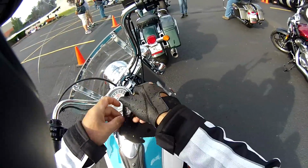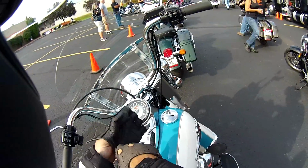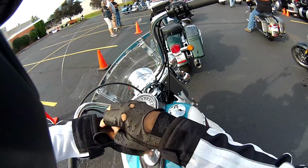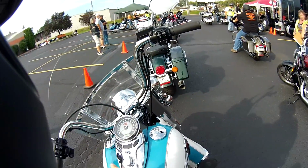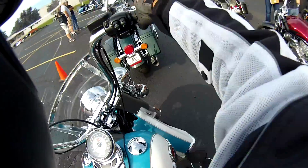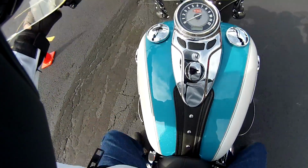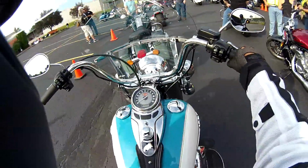I know I'm used to the fairing now, but they added the cruise control onto the Heritage, which is a big plus. And it's just a neat little ride.